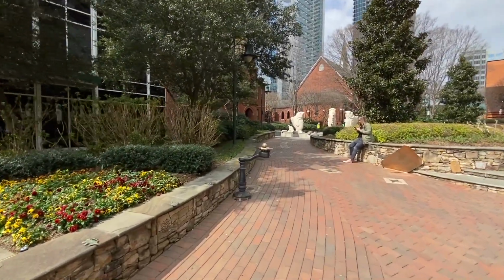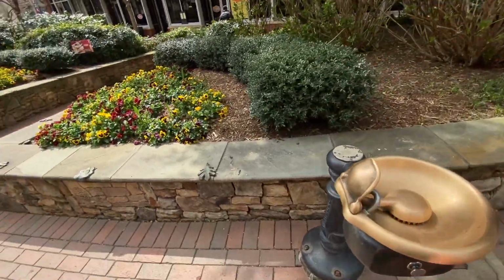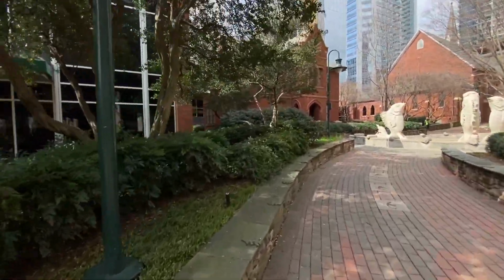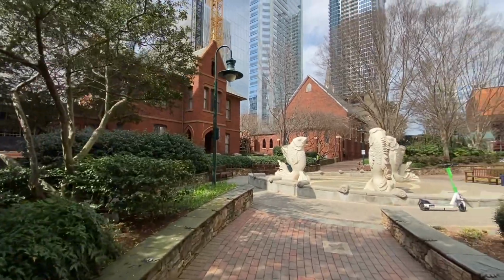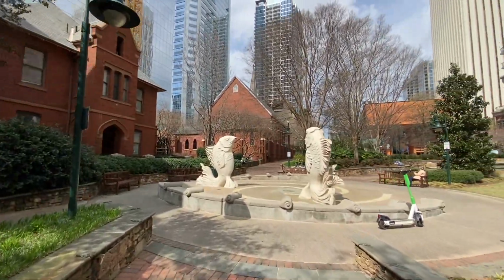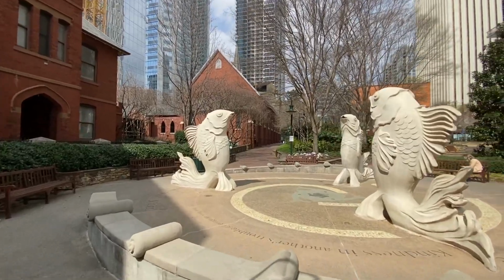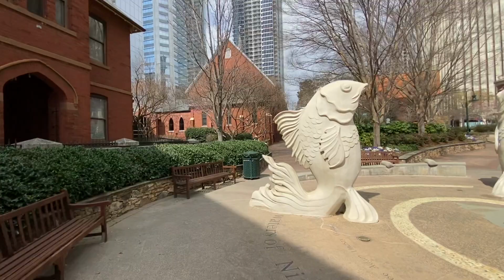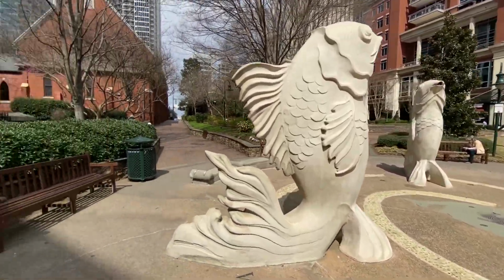You got a water fountain here, but it probably don't work. Let's see. Nope. Guess people don't get thirsty no more. They fixed this up through here good. I think these fish normally squirt water out. Don't hold me to it, but I think so. Yeah, I can see the pipes coming out of that one. Kids come down here and jump around, I imagine.